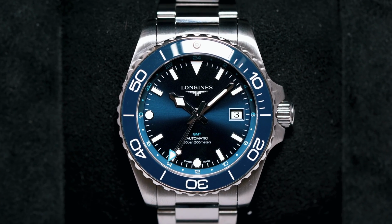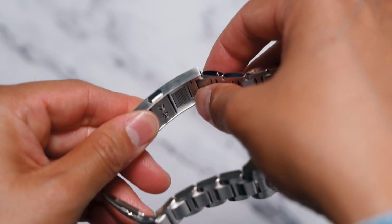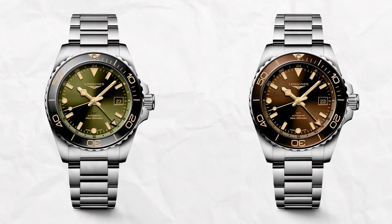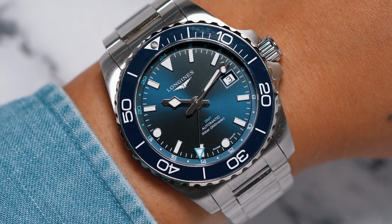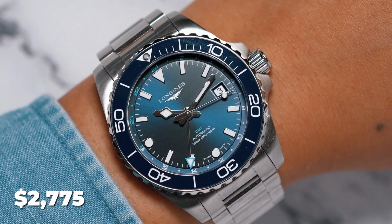The case and bracelet is mostly brush finished, and I love that the bracelet tapers down, has a nice dual button fold over clasp, and a micro adjustment on the fly. Finally, micro adjustments on the fly on bracelet watches should be a no-brainer in 2023 now. There's a few different versions, black dial, blue dial, as well as a green or gilt gold version. My favorite is the blue dial on the all stainless steel bracelet, priced at $2,775.